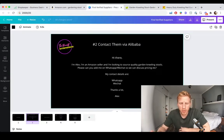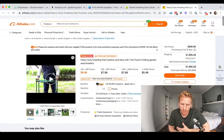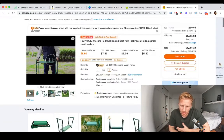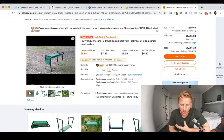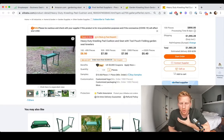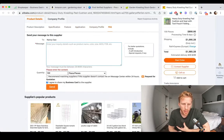So the second part of the process is that you want to contact them, you want to reach out to them on Alibaba. So if we go back here and we click on this one, for example, this is one of the ones that I found. So we can see that they're a verified supplier, they've got history, they've done 124 transactions. We know this is a real factory, this is a real supplier. So what we want to do is we want to come down to the bottom here and you have this entry form, this contact form.